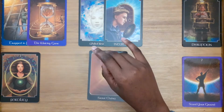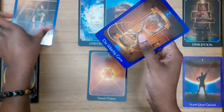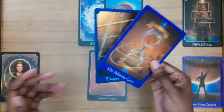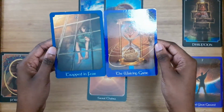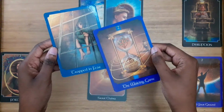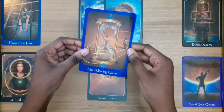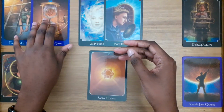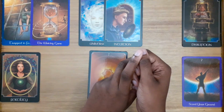For the next question, we have the strengths. So we have the waiting game, Two of Wands, and the Eight of Swords, trapped in fear. So I feel like the strengths of this deck is to help people get out of their own mind, to help them see that it doesn't matter whether it's good news or bad news. This is how you get out of this.